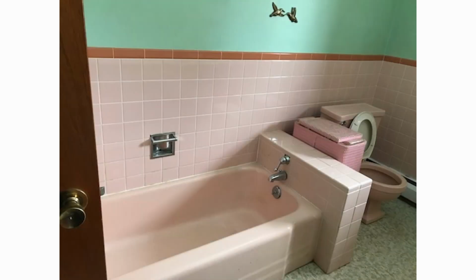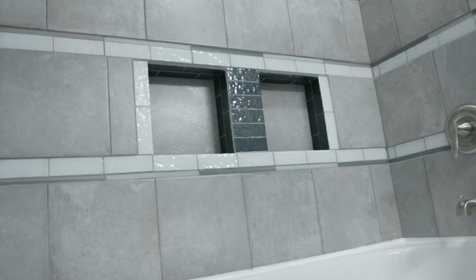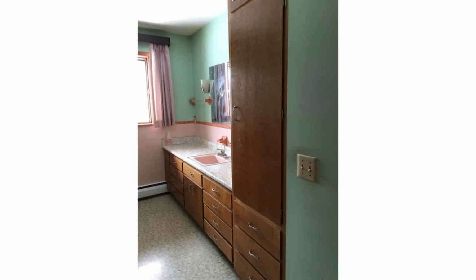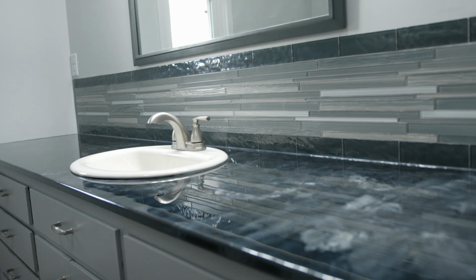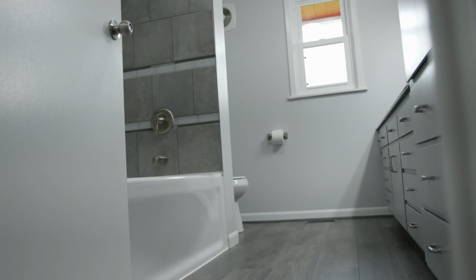That would be perfect. One of my favorite transformations are the bathrooms, the 2 full baths. It's amazing what they did in the tile work with the pattern design, and the quality that they did was top notch. I really love the pattern on the tile in there. And the modern feel doesn't stop there.